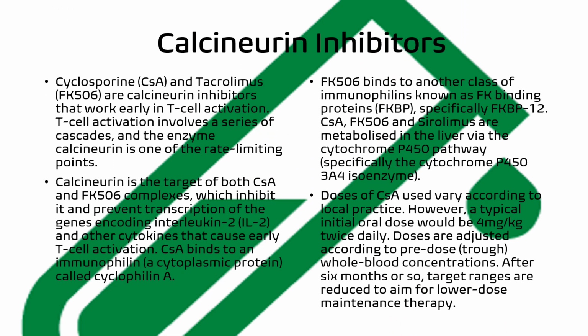Now, in around calcineurin inhibitors, the main ISTs, CSA, cyclosporine, and tacrolimus are calcineurin inhibitors that work early in T cell activation. T cell activation involves a series of cascades, and the enzyme calcineurin is one of the rate-limiting points. Calcineurin is a target of both CSA and FK506 complexes, which prevent transcription of the genes encoding interleukin-2 and other cytokines that cause early T cell activation.